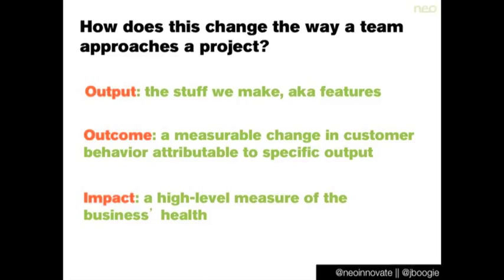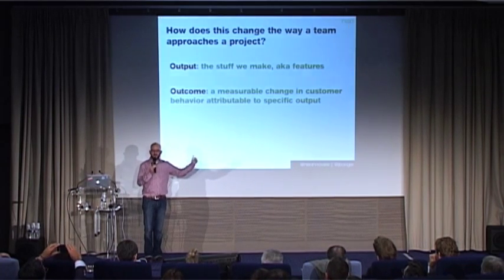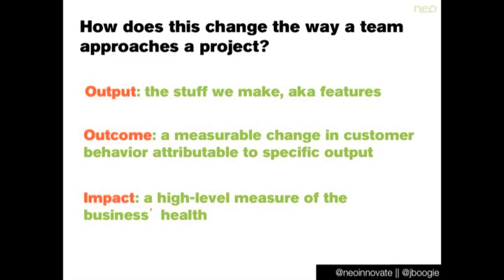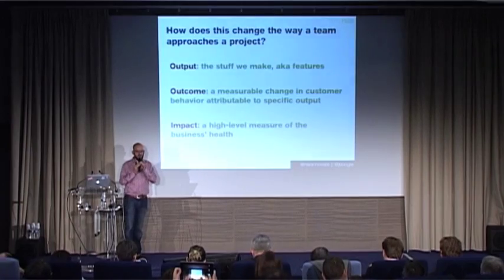Now, to clarify that, output is the stuff that we make. It's features. Right? Outcome is a measurable change in customer behavior that you can attribute to that output. In other words, we built this and people did something differently that we can accurately correlate to that. Now, there's a third component called impact. Impact is a high-level measure of the business's health. Net promoter score, customer satisfaction, revenue, profit, right? We want to focus our teams here at the outcome level because we can directly tie a feature or a service to that outcome. It's much more difficult to say we increased profits because we improved login success rates. Right? That's the teams can see their work.